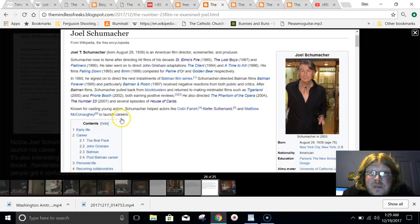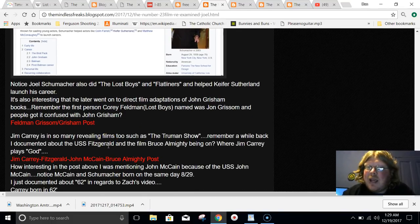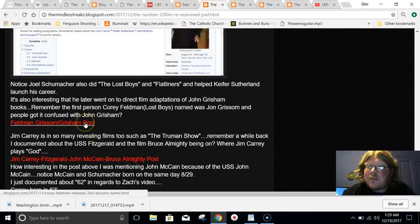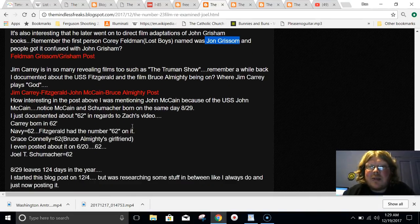Also, it mentions that Joel Schumacher later went on to direct John Grisham adaptations of The Client, A Time to Kill, a bunch of stuff with John Grisham. In regards to Kiefer Sutherland and Stand By Me, it's interesting that Corey Feldman, the first person that he came out and said was a molester, was John Grisham, and people got it confused with Joel Schumacher. So, just interesting, a lot of these interrelated things that I've been talking about.